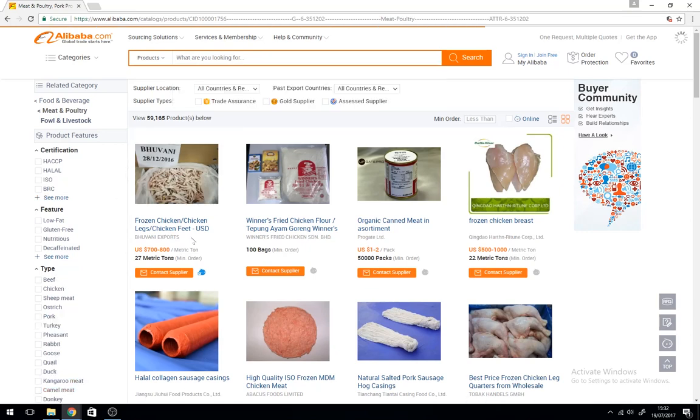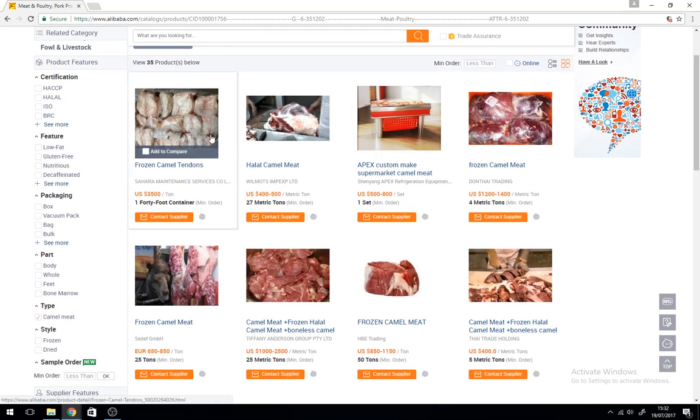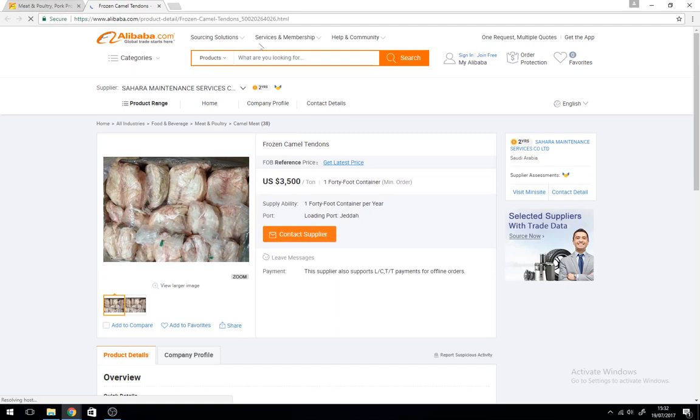Yeah, camel meat. Okay, here we go. Click on the camel meat. See, have a look. It's amazing. Frozen camel tendons. That's lovely. Brilliant. Frozen camel tendons. That's what we want. How much are the camel tendons? Right, well, they're $3.50 a ton.